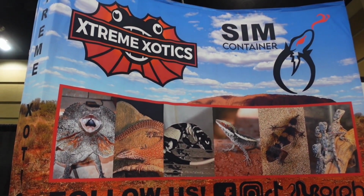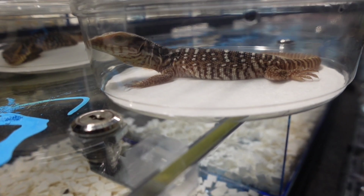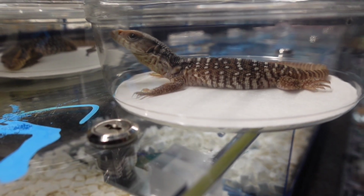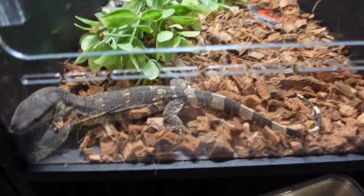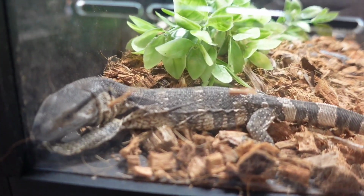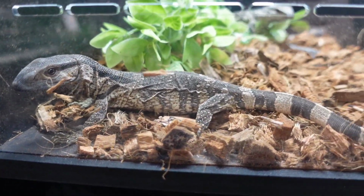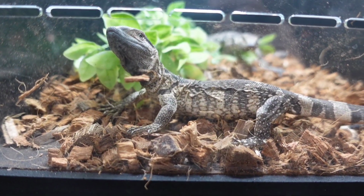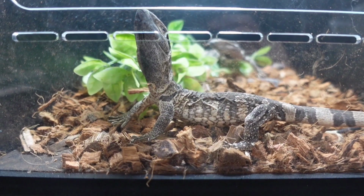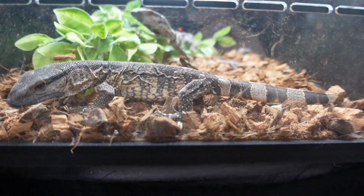It's a really nice banner. Yeah, pumpkins. They do, like, every time. Laid an egg. Look at that. Man, look at that face. White throat monitor. I will have one someday.